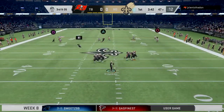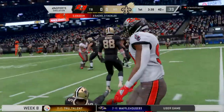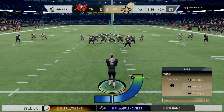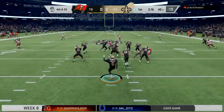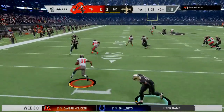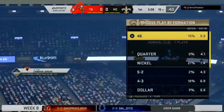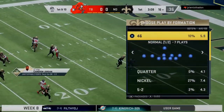To throw is Bridgewater. And the pressure gets to him again. Samson Ebukam in there to get him, and that is now sack number 18 on the season for it. Here's Thomas Morstead on now to punt it away on 4th down. He'll field this at the 5. Give him 11 yards that time on the return, and the Bucs will get ready to go on offense.